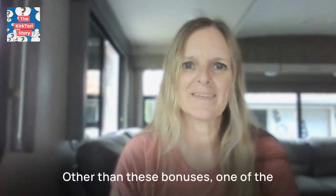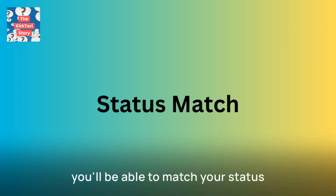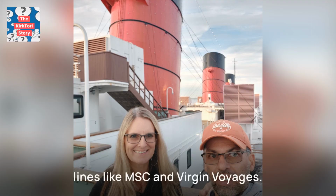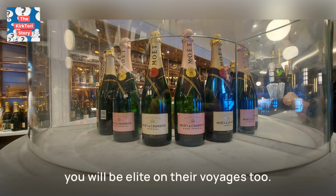Other than these bonuses, one of the most important parts of hitting the highest status on a cruise line is that you'll be able to match your status and your benefits on some other cruise lines like MSC and Virgin Voyages. In other words, if you're elite on Princess, then when you go on MSC or Virgin, you will be elite on their voyages too.